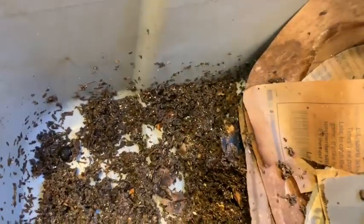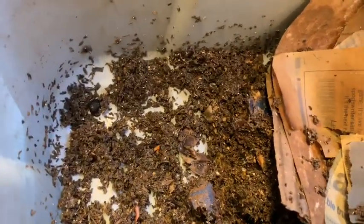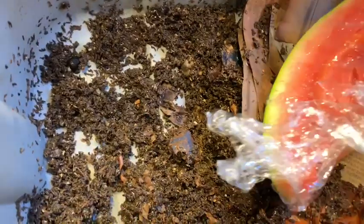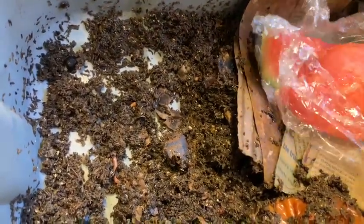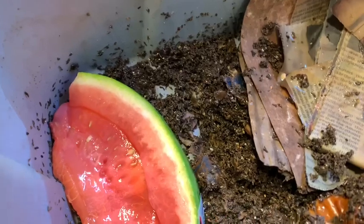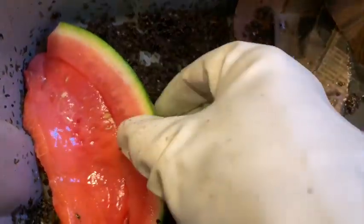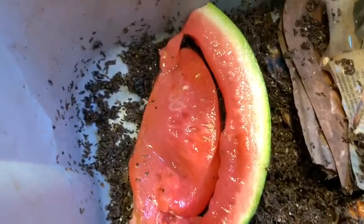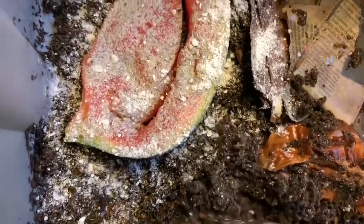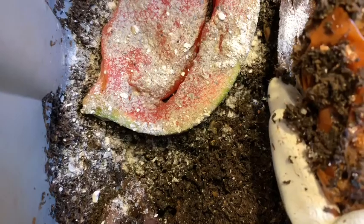So we're going to put the other piece in here. Again, this is the whole piece bin. So these guys have their work cut out for them, right? Trying to get this out of here. There we go. There's more cocoons over there. Oh yeah. And the oyster shell. And this is still that pear.